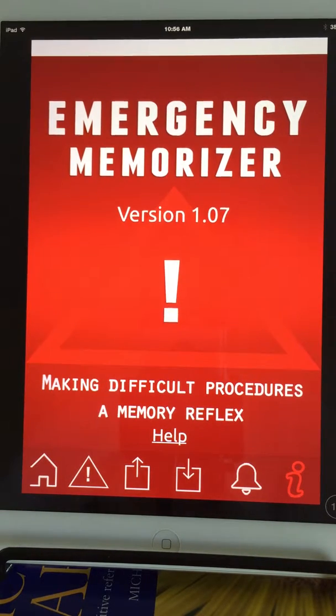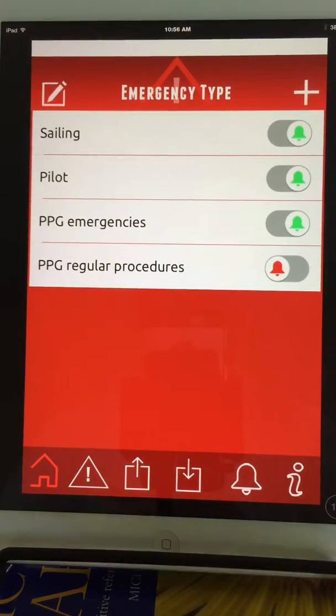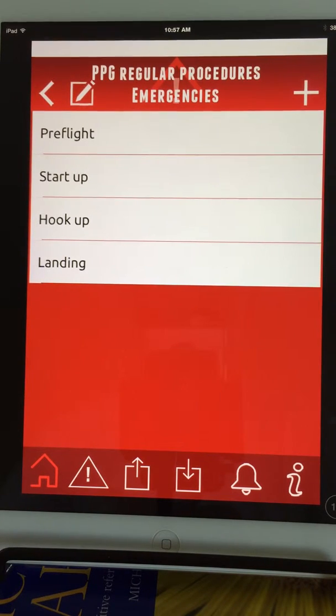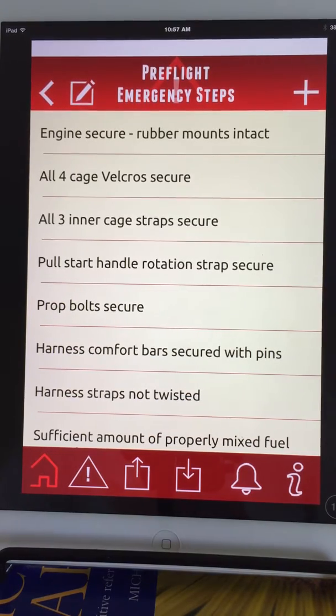And I created an app that should help with this. It's called Emergency Memorizer, as you see. Just want to give you a quick rundown. If you go to home screen, you see sailing, pilot, PPG emergencies, and PPG regular procedures. If we go to PPG regular procedures, we see our pre-flight, startup, hookup, landing. If you go to pre-flight, there's the steps you should go through to make sure that you don't forget anything. I see it all too often, guys don't do all the Velcro straps and so on.